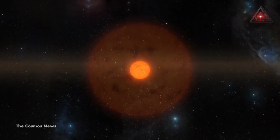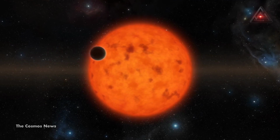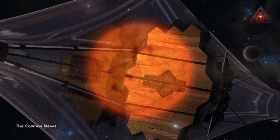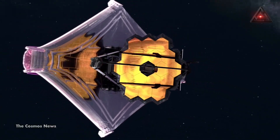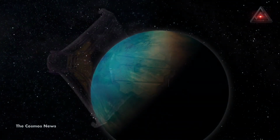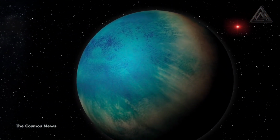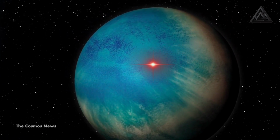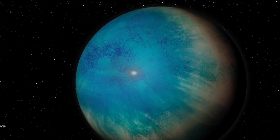K2-18b is considered so important that observations of future transits are booked into the JWST's schedule, despite all the competing calls on its time. Astronomers' ultimate goal is the identification of life on a habitable exoplanet, which would transform our understanding of our place in the universe. New findings are a promising step towards a deeper understanding of Hycean worlds in this quest. The study has been accepted for the Astrophysical Journal Letters, and a preprint is available on arXiv.org.